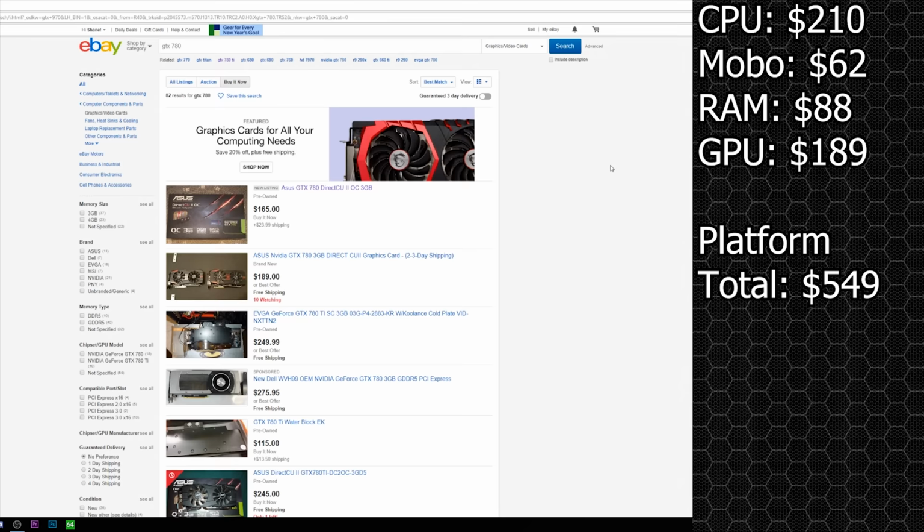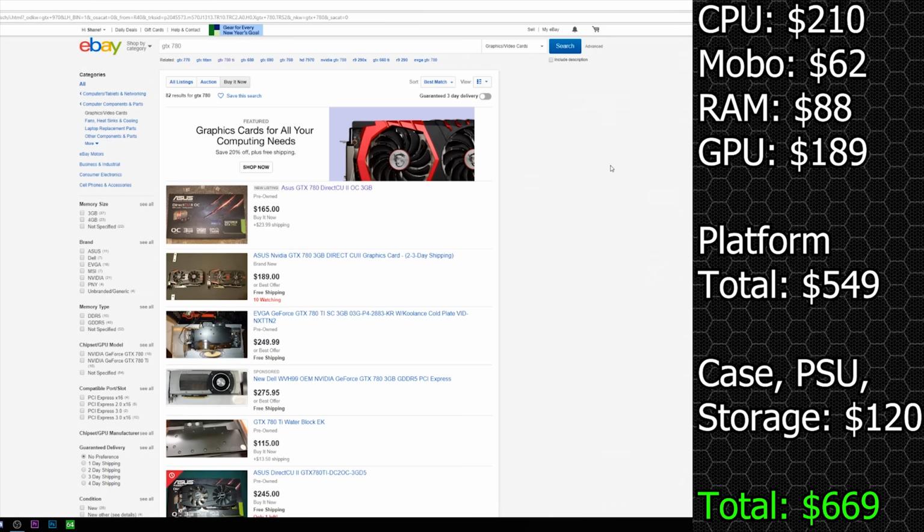For example, a new 1 terabyte hard drive is going to be about $40 or $50, spending about $40 on a quality power supply that can power the components, and then probably about another $40 for a brand new chassis to house everything. And if you're spending about that price point on those components, your grand total would come out to be about $660 for the entire used system. And this would be a system that can handle 1080p gaming flawlessly, and likely even some 1440p gaming depending on what games it is that you like to play.